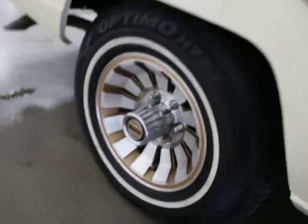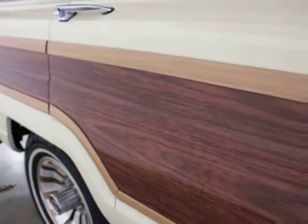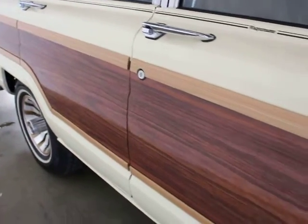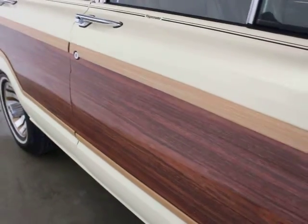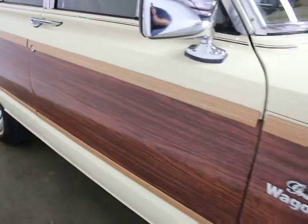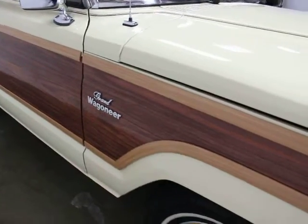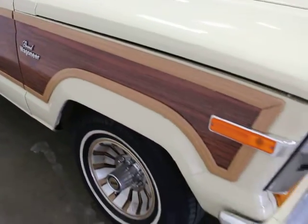So again, the wheels are in good shape. I'm not going to crawl under this and show you the undercarriage. I do have a bunch of pictures though that show you there isn't any rust on this car at all. It's very clean. And all of the electronics work. The locks, the power mirrors, the AC, the windows, the wipers, the blinkers, everything is functional, which I'll walk you through.